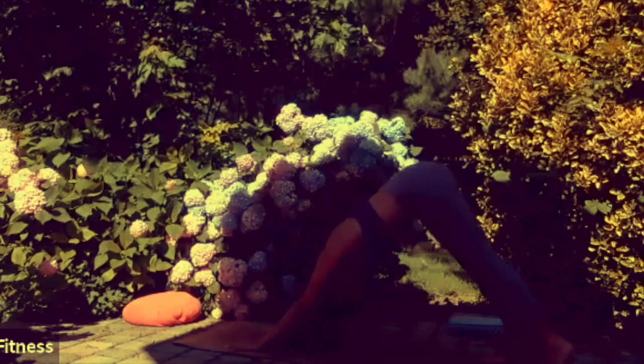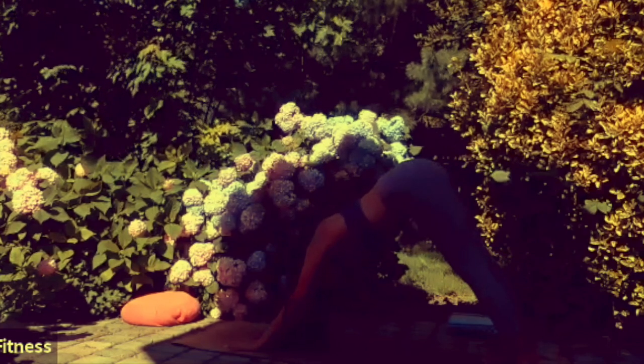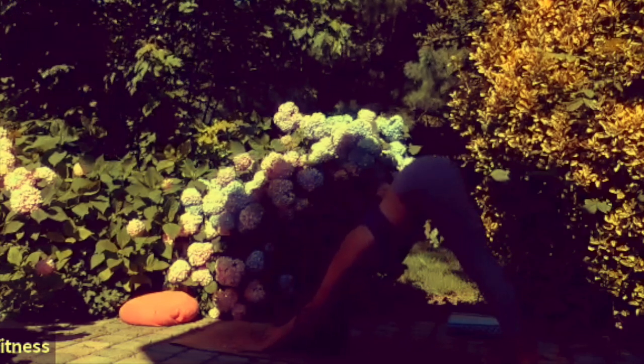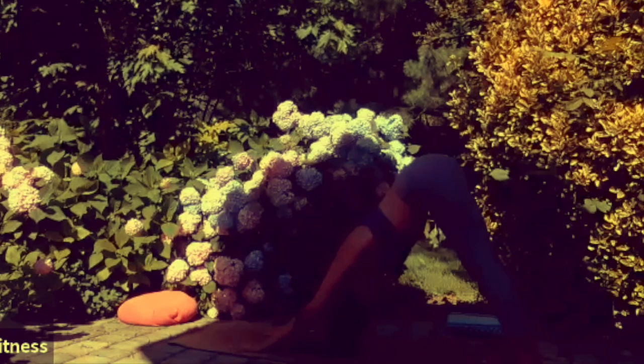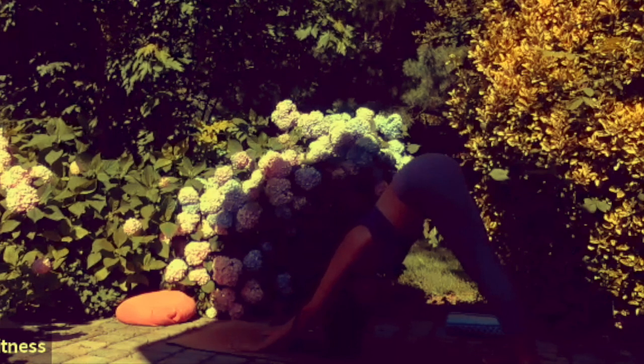Inhale, cobra or upward facing. Opening heart. Opening chest, gazing up if your shoulders and neck allow, and exhale, downward facing. Hold there for a breath or two. Easy movement of breath. Reaching chest towards thighs, strong fingers and knuckles. Engage into the body, lengthening through the spine.